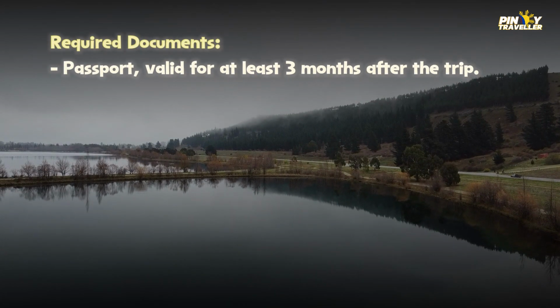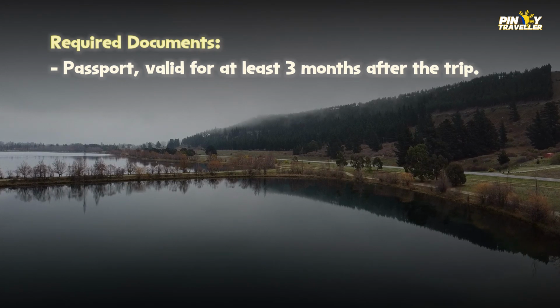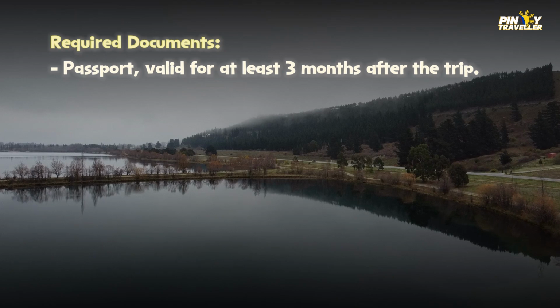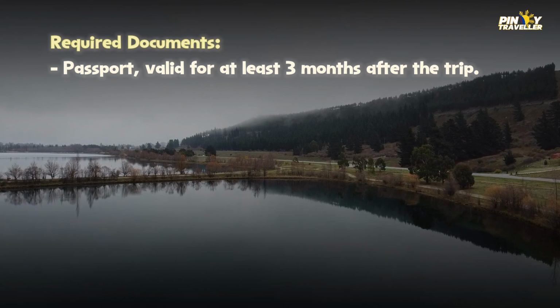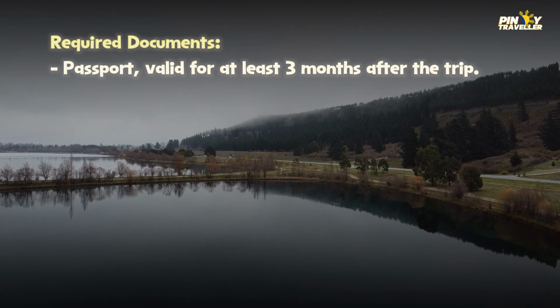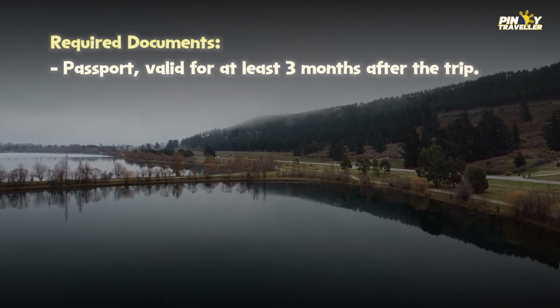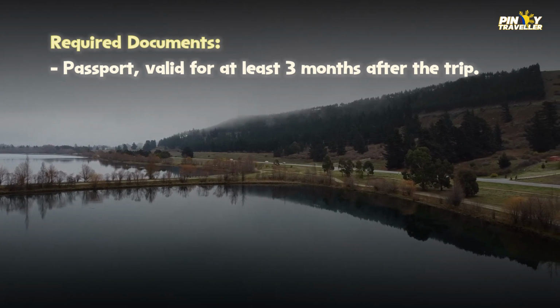And this passport, you need to have this passport valid for at least 3 months after your planned departure from New Zealand. So, provide a clear copy of the information page. Kailangan nating ipakita yung photo o yung picture mo dun sa passport, yung pangalan mo. It needs to be clear. The date of birth and of course the passport number.